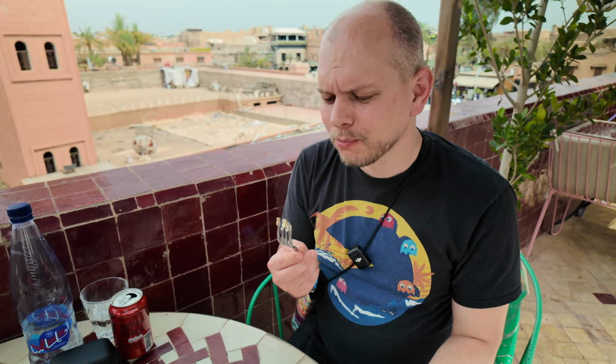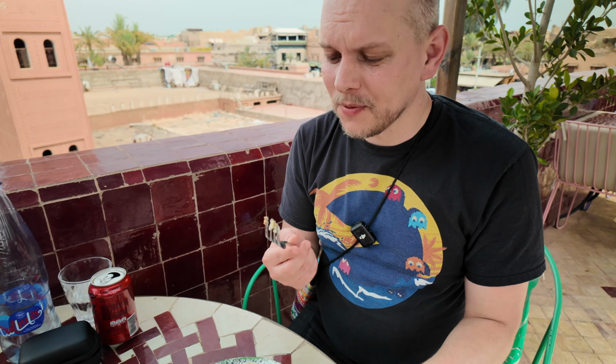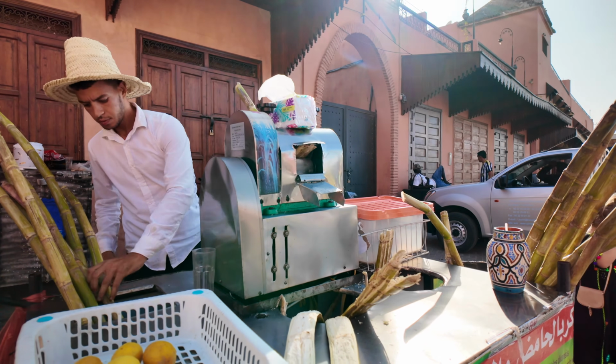So heavenly. The lemon cream on the top is really, really light. A slight sharpness, but a really, really mild sharpness to it. You can clearly tell it's lemon. It almost feels like what you're eating doesn't exist, like it's a cloud. It's delicious. After our food, we spotted the sugarcane drink stand and had to check it out.